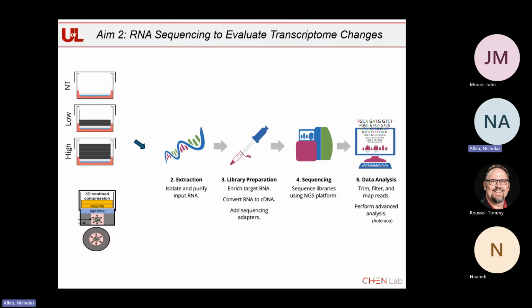We also want to use this in the 3D system to see if there are any differential effects of using the 3D rather than 2D. And that kind of leads me to the summarization of aim 2.